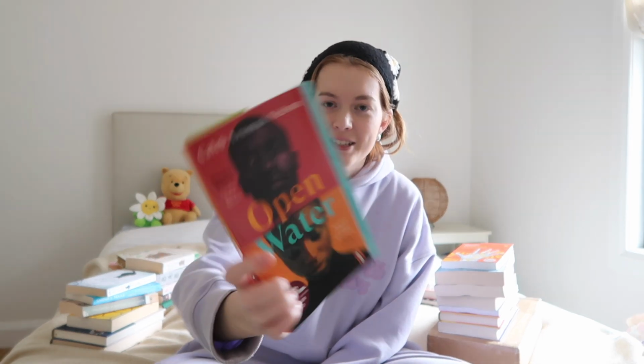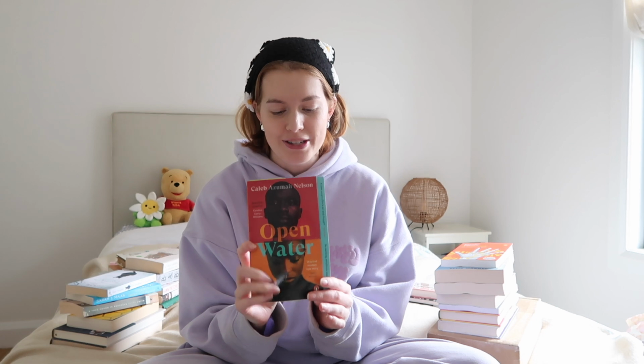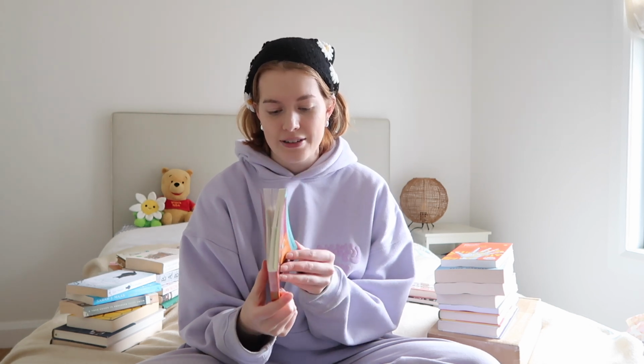Next up we have a book that I bought for book club for September. This is our September book club pick. It's also a book that I've been meaning to read for a very long time, and so many of my favourite booktubers and bookstagrammers have read this book and it's like one of their favourites. This is Open Water by Caleb Azumah Nelson. He's also released another book recently, I think, but yeah, I'm so excited to read this one. It's a very short, sweet book, but I've heard it's very impactful and touching with how short it is.